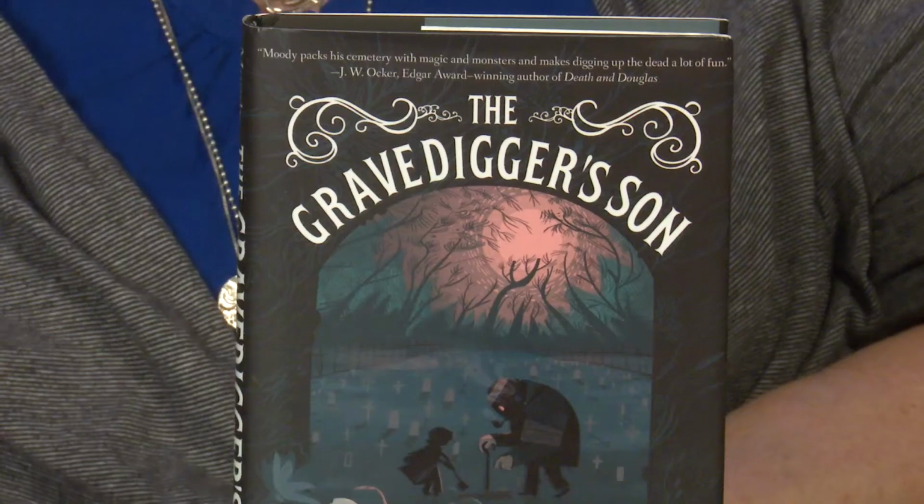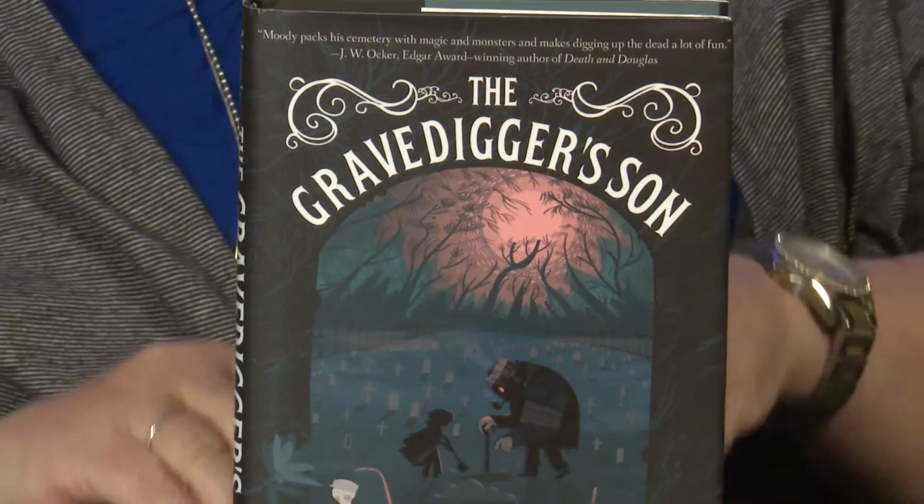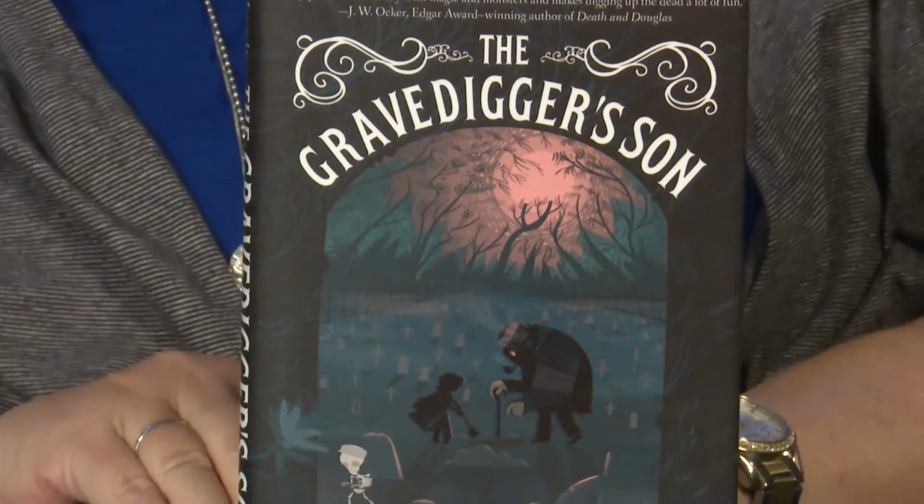My next book is another spooky middle grade book. It is The Gravedigger's Son by Patrick Moody. Ian Foster is a young boy who comes from a long line of Fosters who are all gravediggers who have lived and worked in the same cemetery for 1,000 years.